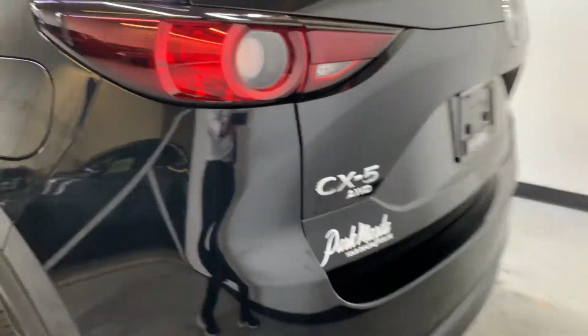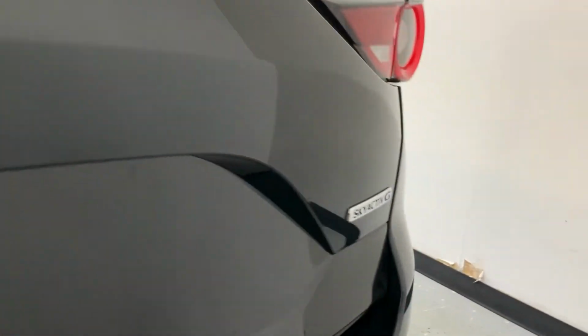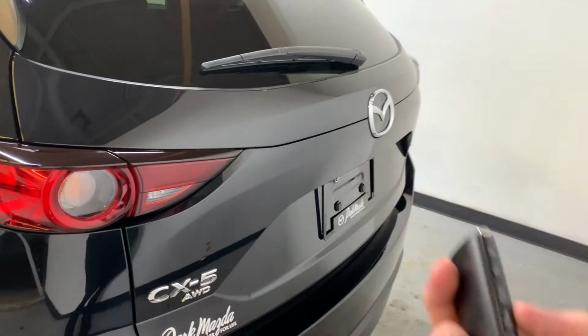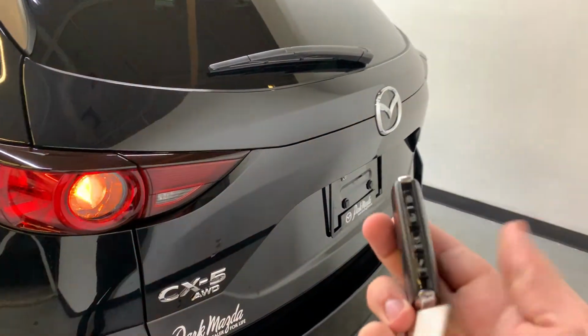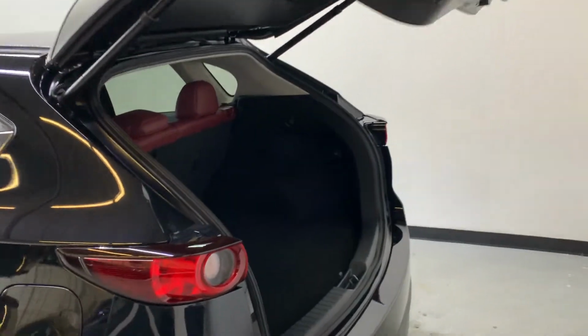In the back, you'll find the badging for CX-5 all-wheel drive. The Mazda emblem is right in the middle, and then Skyactiv G is on the passenger side. We also have dual exhaust, so we have one pipe on each side, as you can see there. And then again in the back, you can press the button in the interior, or you can use the key, press the trunk release button. It is fully power operated, so it goes all the way up nice and easy.